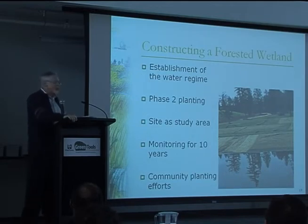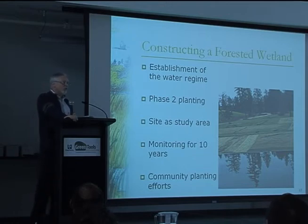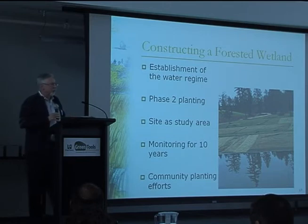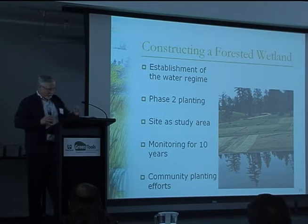We also planted in 2 phases. The field, the wetland, the forested wetland, we left for a second phase of our construction, allowing the hydrology to reestablish after our construction. And as we monitored the reestablishment of the wetland complex, we then planted that. And that gave us a higher survivability rate of the plant material put in at that later time, because of course you're planting wetland related species.